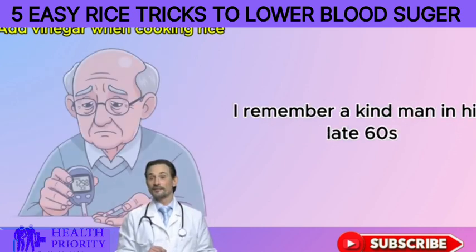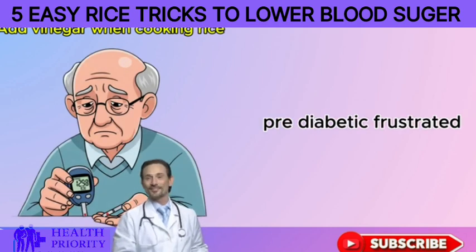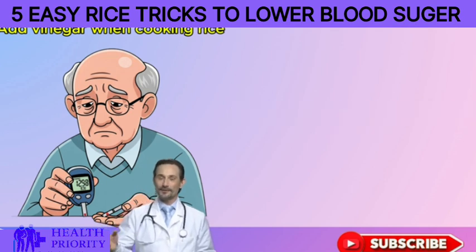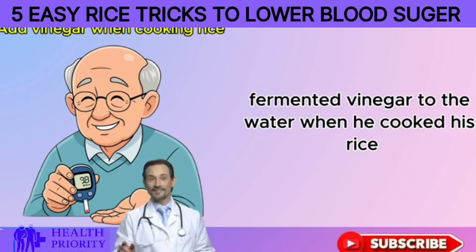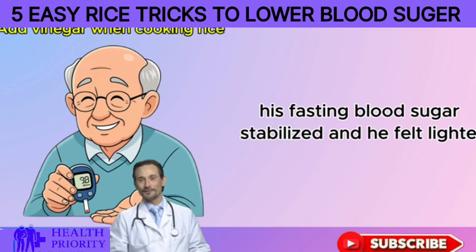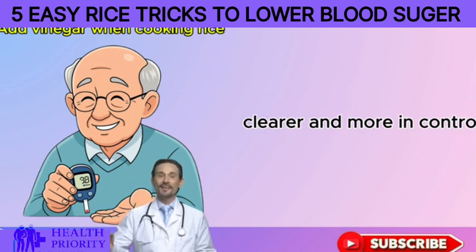I remember a kind man in his late 60s, pre-diabetic, frustrated, tired of feeling sluggish after meals. He started adding just 1 tablespoon of natural fermented vinegar to the water when he cooked his rice. Within a couple of months, his fasting blood sugar stabilized, and he felt lighter, clearer, and more in control.